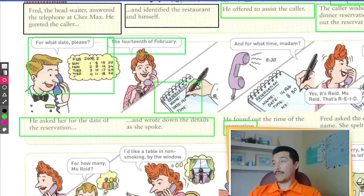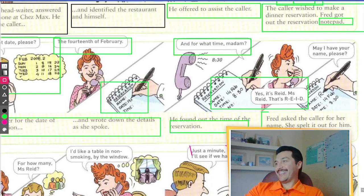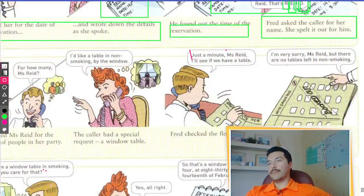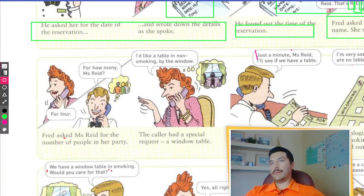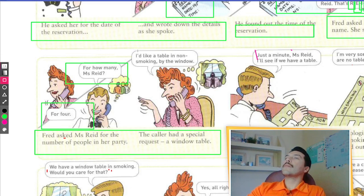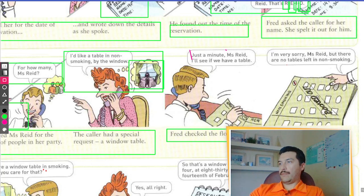He found out the time of the reservation. And for what time, madam? 8:30. Fred asked the caller for her name. She spelt it out for him. May I have your name, please? Yes, it's Reed. Ms. Reed. That's R-E-I-D. Fred asked Miss Reed for the number of people in her party. For how many, Miss Reed? For 4. The caller had a special request. A window table. I'd like a table in non-smoking by the window. Fred checked the floor chart. Just a minute, Miss Reed. I'll see if we have a table.